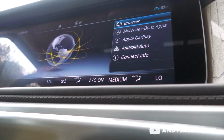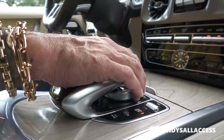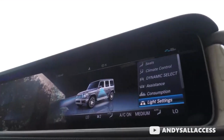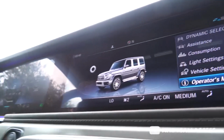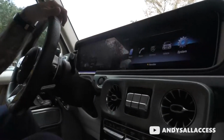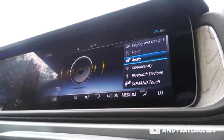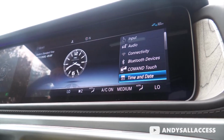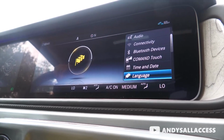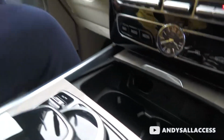It's all connection stuff. And then we have vehicle, which is where you can customize your vehicle, climate control, dynamic select, all the light settings, the seats. You can do a whole bunch of stuff in here, which is pretty cool. Vehicle settings, the operator manual's in there, so that's pretty cool. Then you have settings, system settings actually. So for all your displays, input, audio, connectivity, your Bluetooth devices, command touch, you fix your time and date, you change your language.